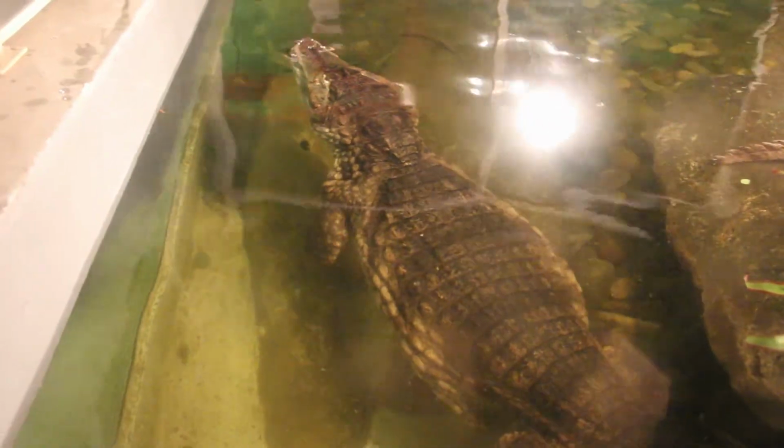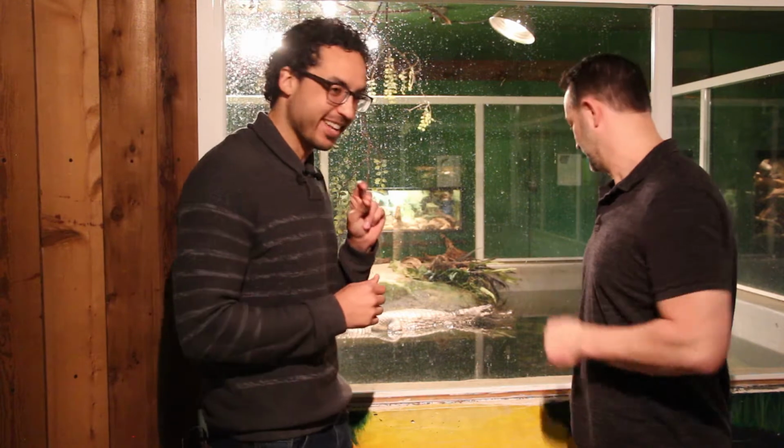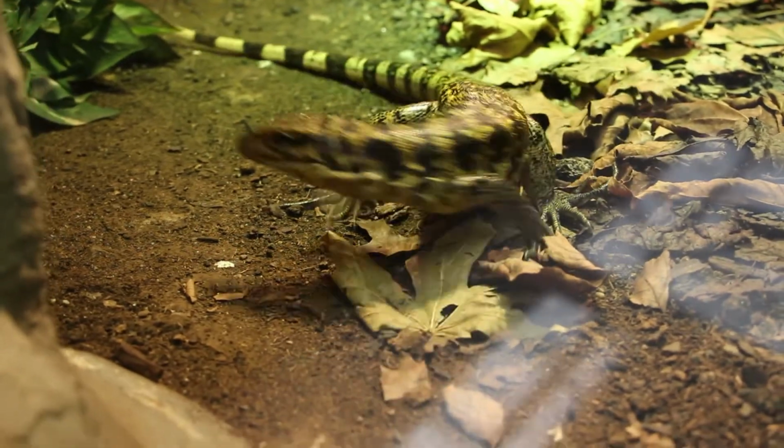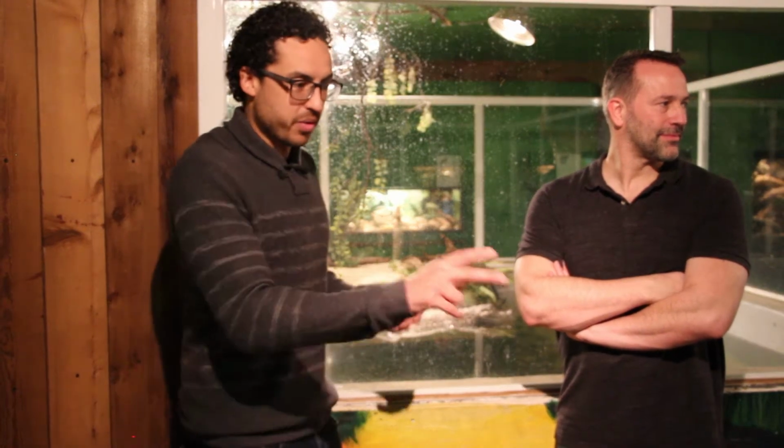What's surprising about watching an alligator is that they can get up to speed lightning quick, and that's because they're made out of solid muscle. So if we go to this other cage here and watch this gecko, it's going to run around and come to a complete stop. An alligator is going to skid when it comes to a stop.